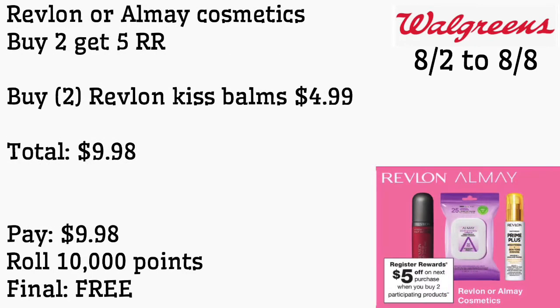Revlon or Almay cosmetics is buy 2 get a $5 Rush Reward. So we already know the cheapest item to grab is the Revlon Kiss Bombs. Those are $4.99, totaling $9.98. You can pay $9.98 or you can roll 10,000 points if you have that many points available to roll. The final cost will be free and a $5 moneymaker, because you're using 10,000 store points and you're getting store money right back, a $5 Rush Reward. So this will be a freebie and a $5 moneymaker.